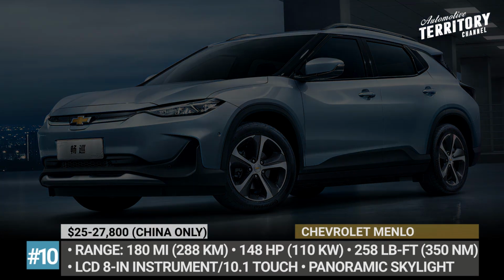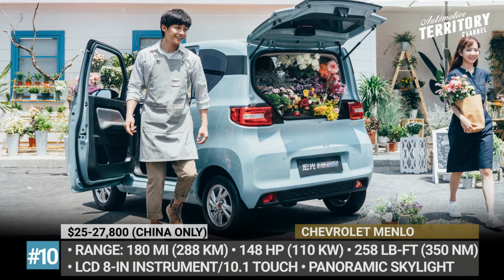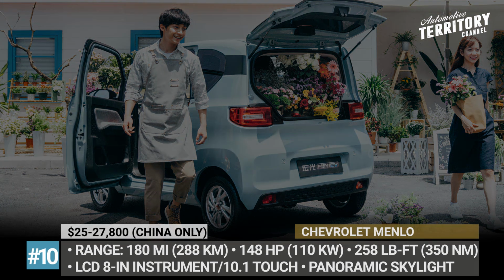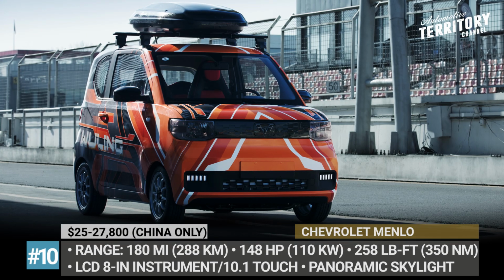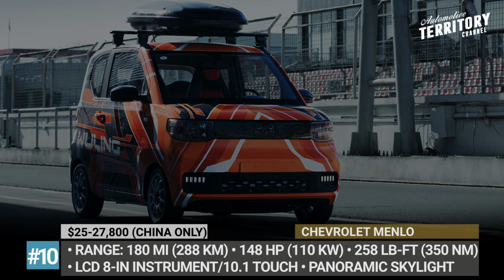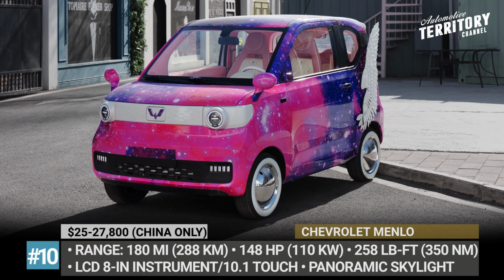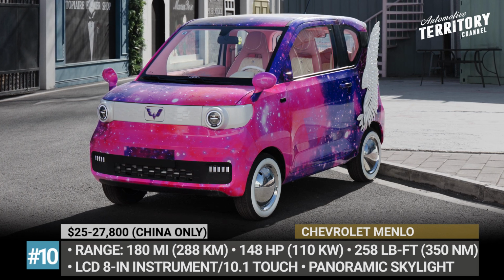Chevrolet MENLO. General Motors have already dipped their toes in the market of electric vehicles in China via a joint venture SAIC GM Wuling. Since July 2020, over 160,000 units of mini EVs have been produced, so the American conglomerate is ready to release an EV under one of its own brands.